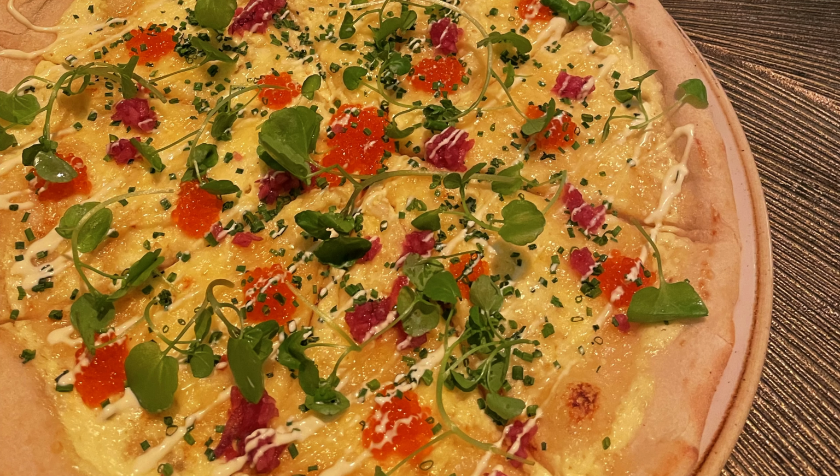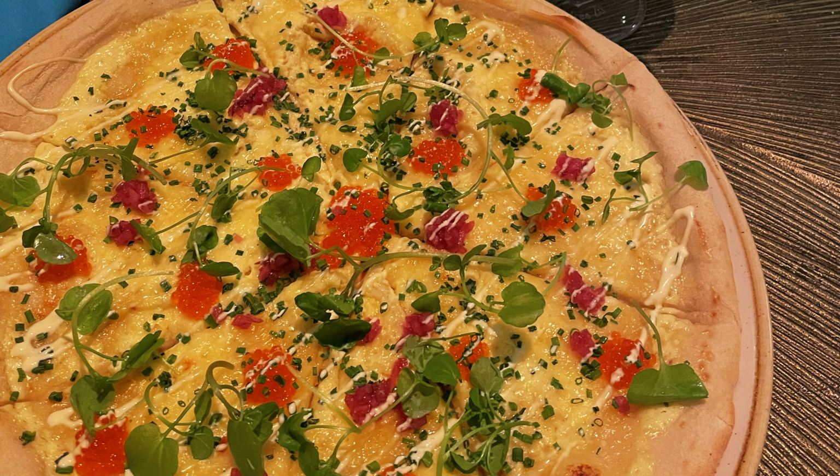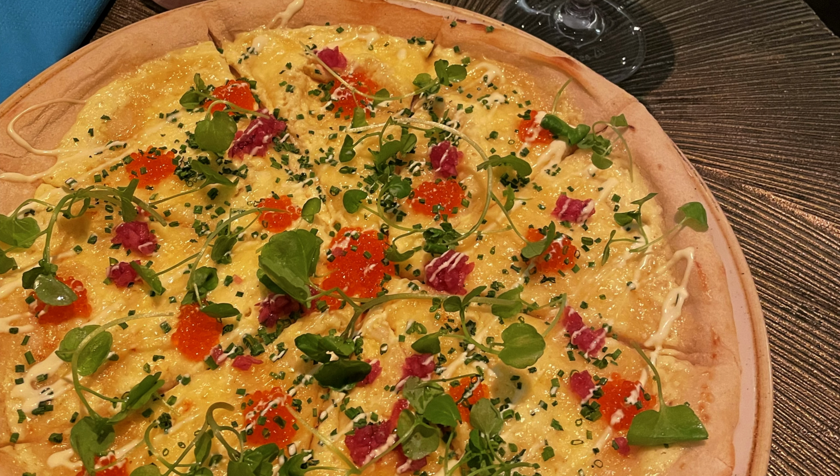One of my personal favorite pizzas that I've never had before moving to Sweden is called löjrom pizza, where you basically have this like caviar sort of topping on the pizza, oftentimes with like sour cream, chives, onions. It's a really good combination. If you're in Sweden and you want to try my favorite pizza, definitely give that one a shot.